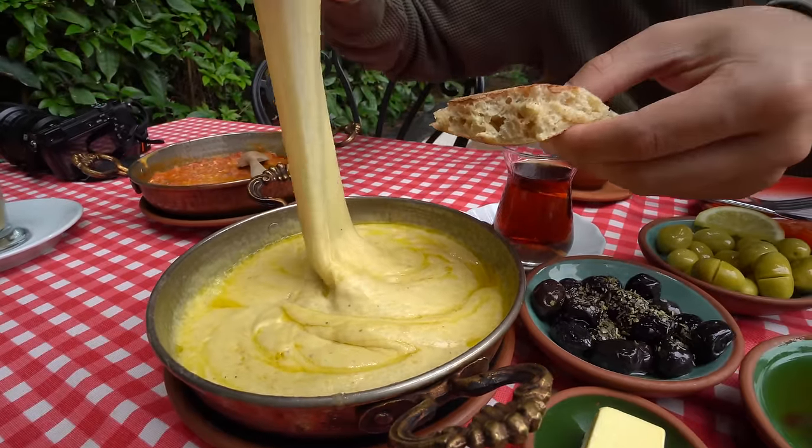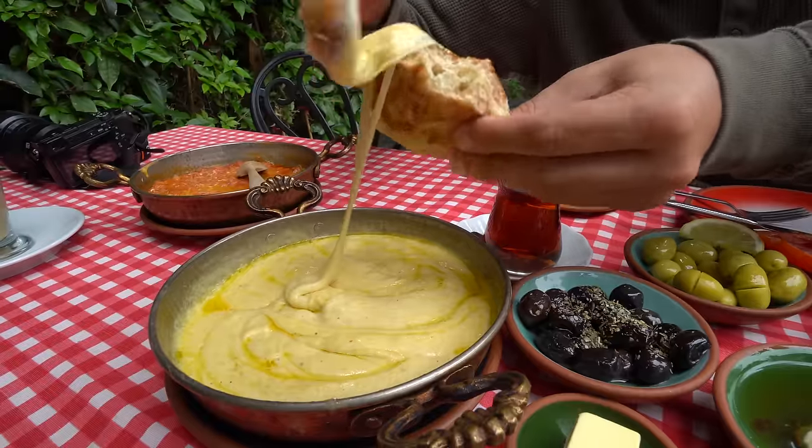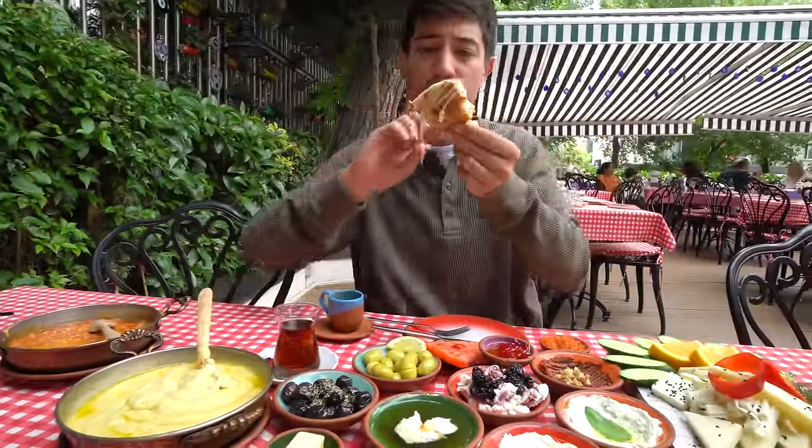I don't even know how I'm only gonna try a little bit of this. How do you put a little bit of this on? It's so stringy. Okay, there we go. Oh, I think it's gonna be hot.